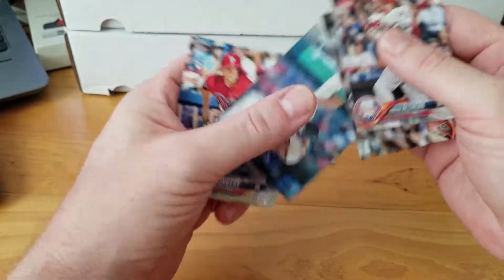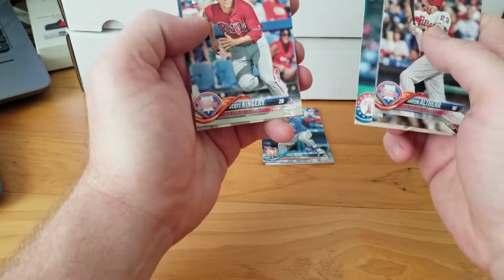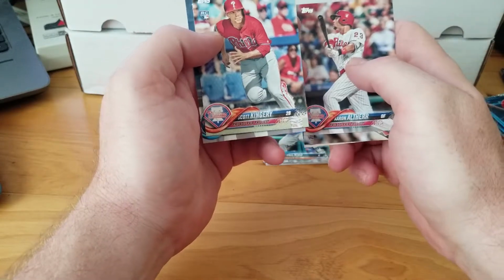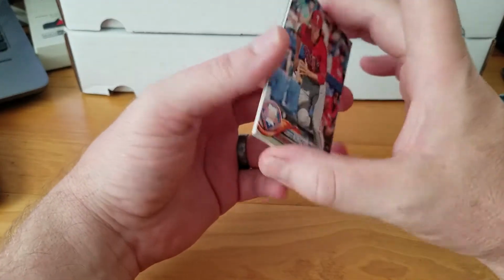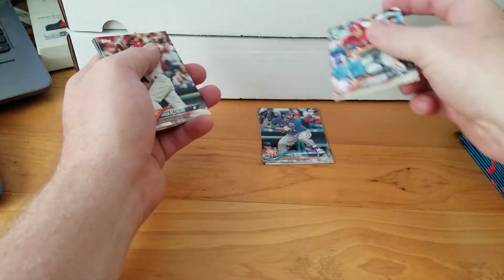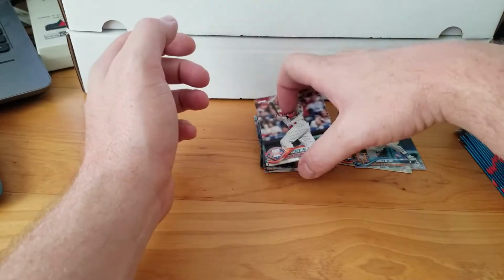Mathis. Cole Hamels, Scott Kingery, so rookie, and a Max Kepler. Alright, so we got 2 rookies. Let's keep those guys aside.